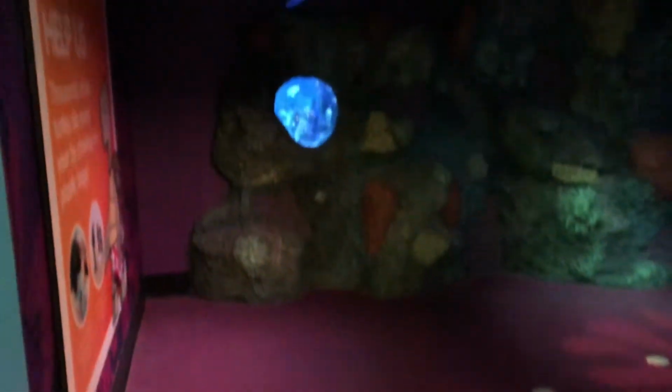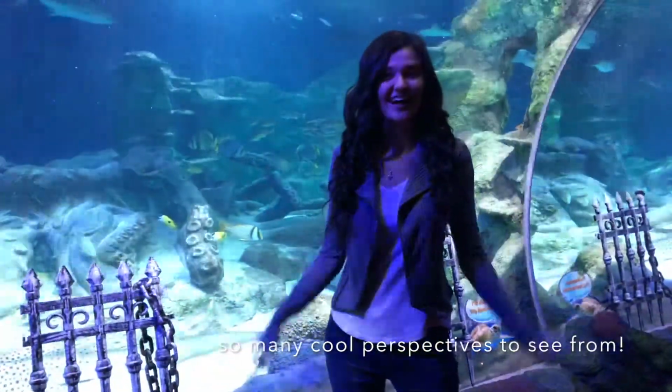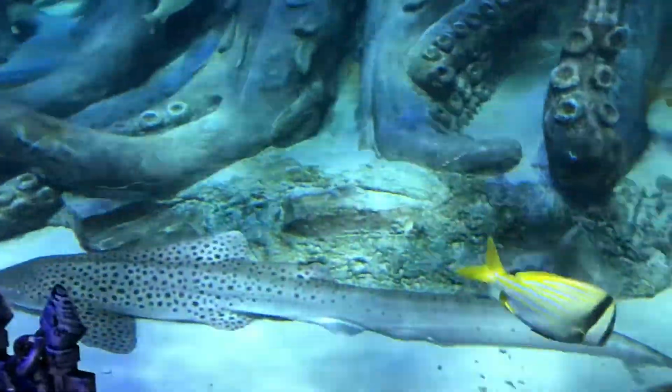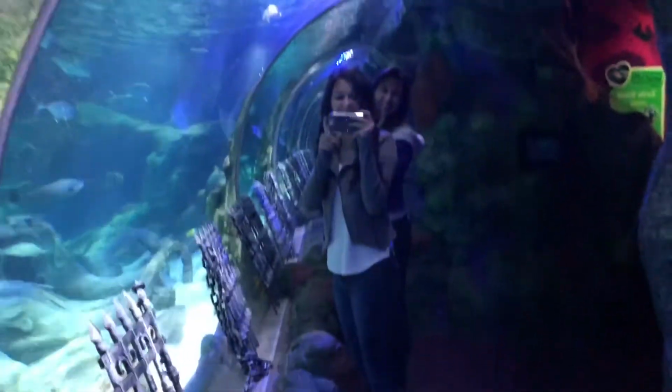Anyway, this is me entering into my first view of the walk around path that winds through the aquarium. All of the aesthetics were so amazing in the exhibits and outside of them. I got really close to the zebra shark here, as well as that giant grouper, which is another one of my favorites.